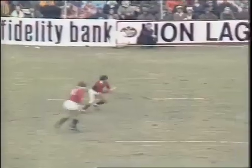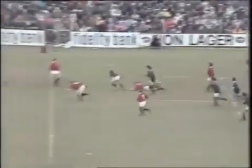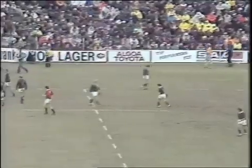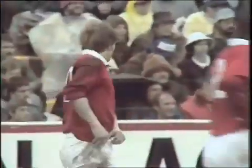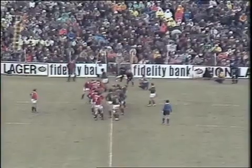This is Andy Irvin. Bruce Hay in support. Nas Botha again can't control. They beautifully taken by Campbell. Good football. Oh, that was very good football by Ollie Campbell, catching and passing the very slippery ball so quickly. Right on the halfway line.